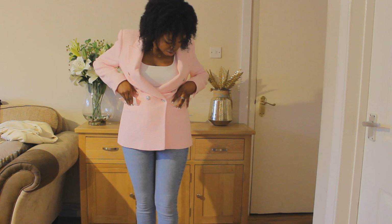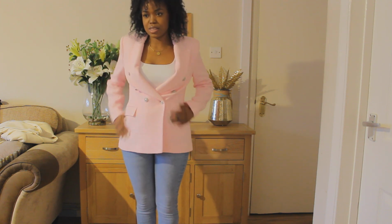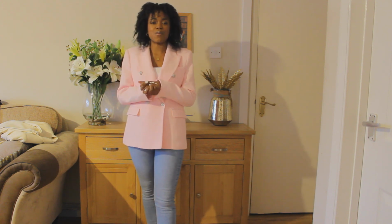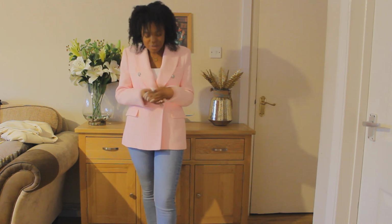Pockets? No. We don't have pockets. They're just there for looking pretty. Anyways, no problem. We'll get a nice little bag and enjoy the day out.